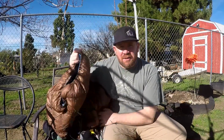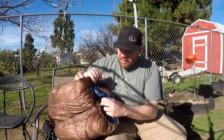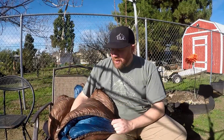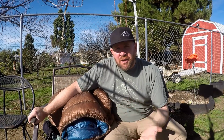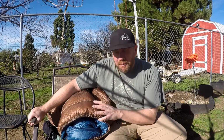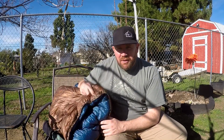I used it last weekend at our Christmas camp out at Mission Creek too. Used it in the tent cot. And I couldn't be happier with this quilt. It took me long to get into the quilt game. Everybody else had their Enlightened Equipment, so I just kept putting it off because I had a Kelty Cosmic 20 and my GoLite 30. Finally got the opportunity to get one of these quilts. Man, I'm glad I did. A great piece of gear.